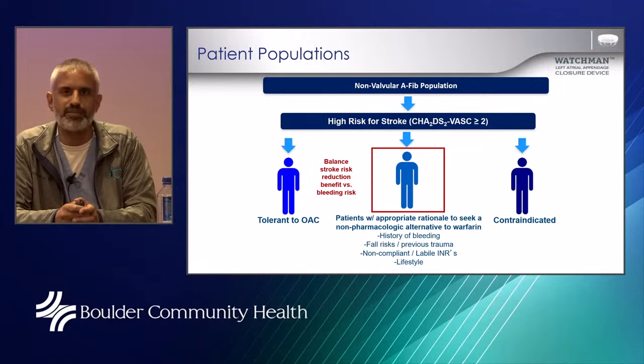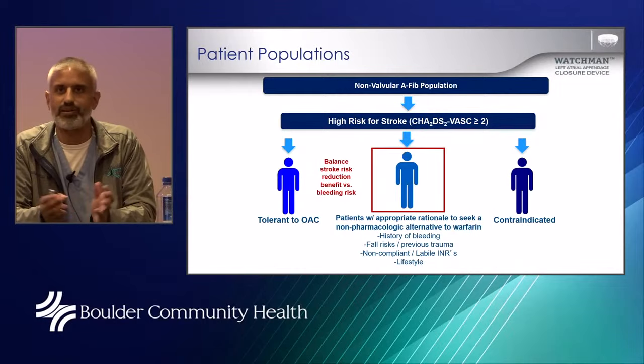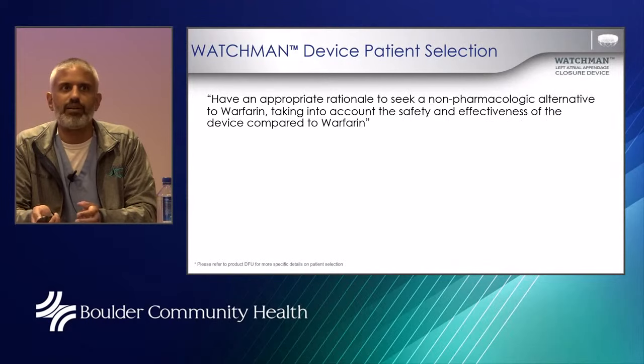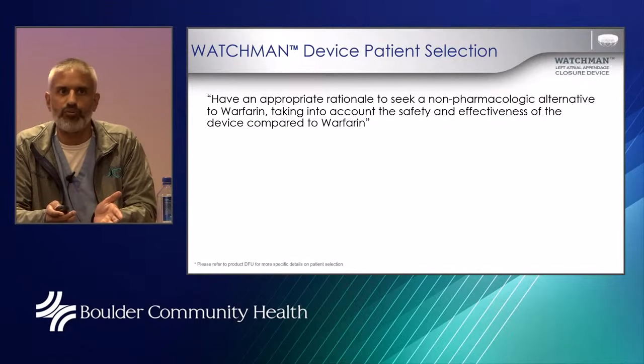So there are certain things to look at. Obviously, common sense being number one, that the device is there for the risk of bleeding, not necessarily to replace everything else that's going on in your life. So again, we need to have an appropriate rationale to seek a non-pharmacologic alternative to warfarin, taking into account the safety and effectiveness of the device compared to warfarin.